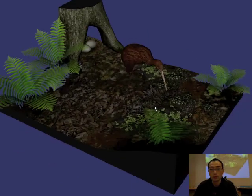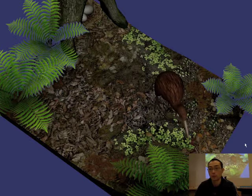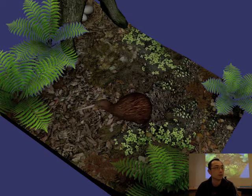So I think everyone can use these models. It's kind of a high level property anyway. I put it somewhere, and if you want to, you can use it.